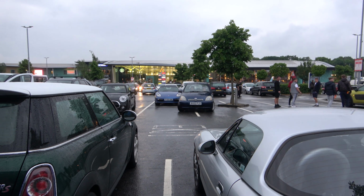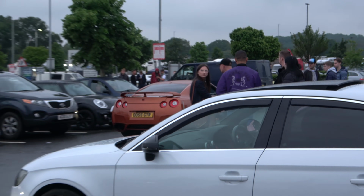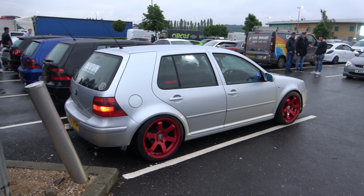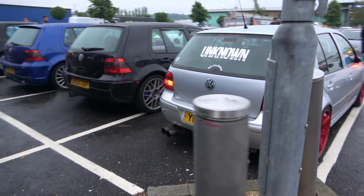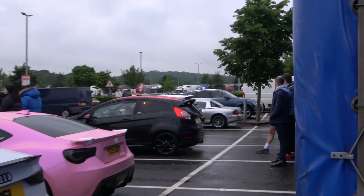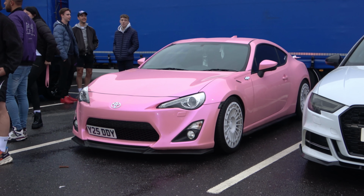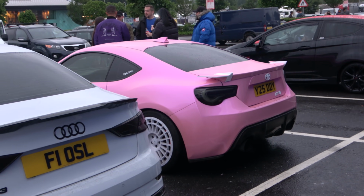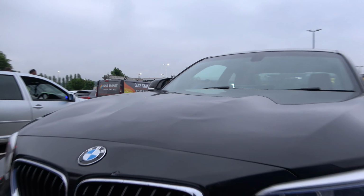We have a Toyota Yaris that doesn't quite know how to park, as we can see. There's an R35 leaving. There's a Mark 5 Golf doing bits, but there's the MX-5. We have a Mark 7 Fiesta. We also have a pink GT86, which is kind of pearlescent. It's got purple in it. We also have an S3 and then a BMW with its bonnet up. Yeah, who's been on that then?